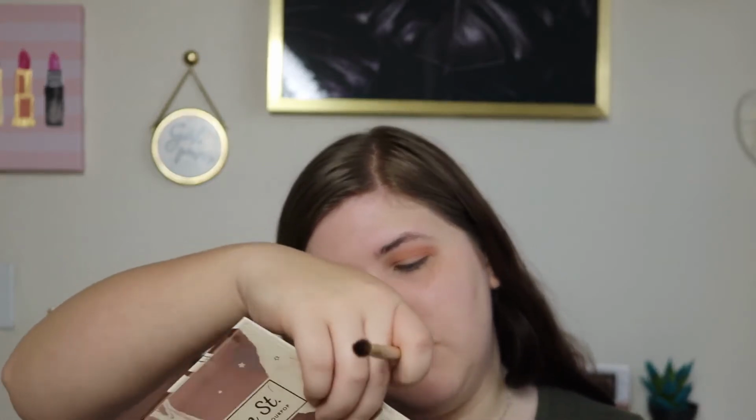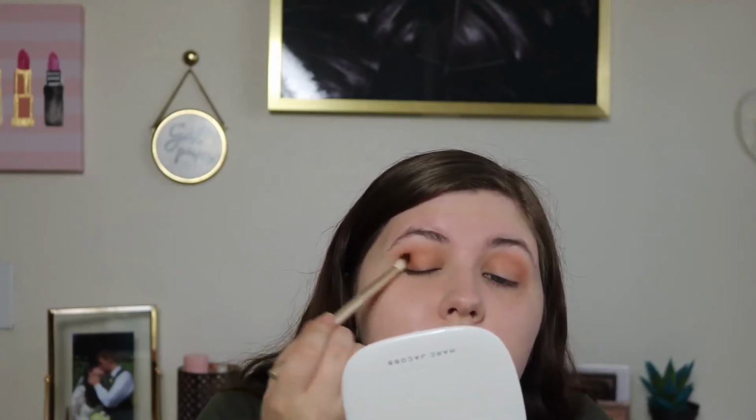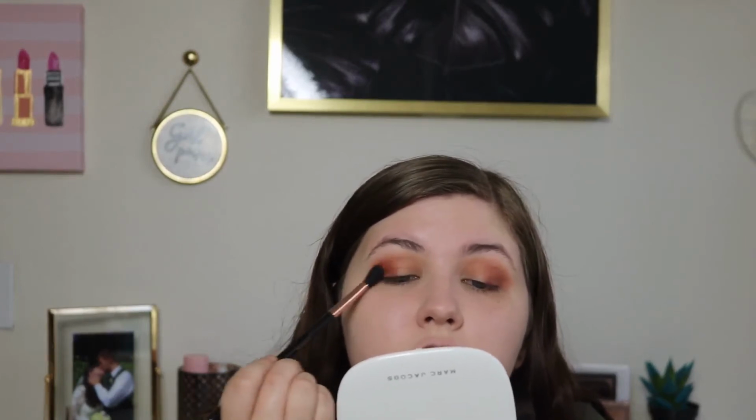Alright, I think I'm gonna go super basic and just take this domed brush, and I'm gonna take the shade Potion, which is right here. And I'm gonna mix that a little bit with the dark brown in the palette, which is Elfish. I'm gonna mix those two together and put that in the outer corner. Now I'm just taking that first fluffy brush and the reddish brown called Potion, and I'm just gonna fluff it over everything.